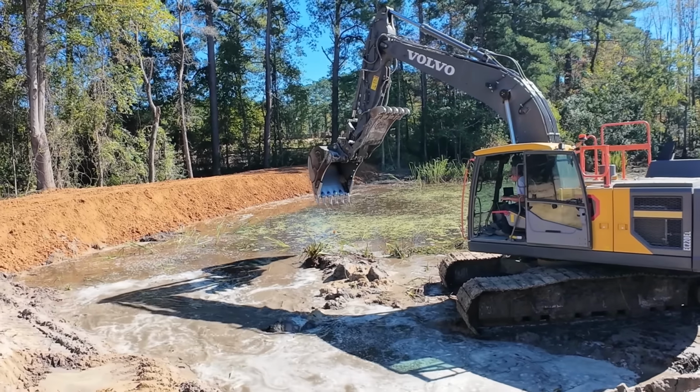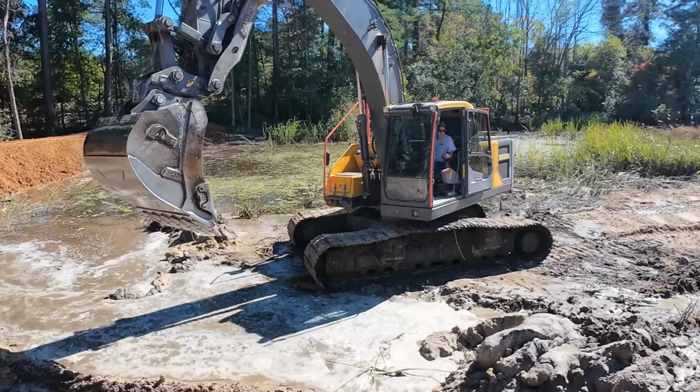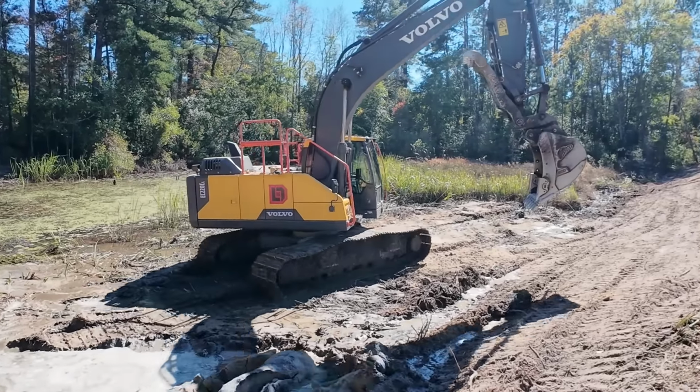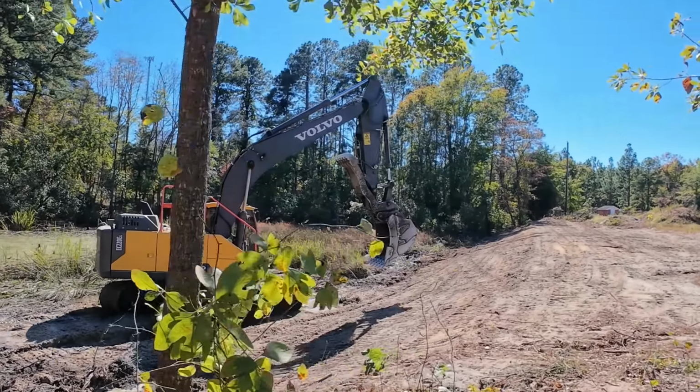He said that should do it. Toss the intake right there. He's gonna go check for a couple little tub spots. I think that's what he said.